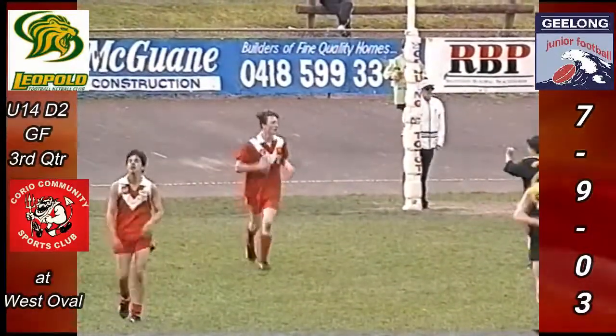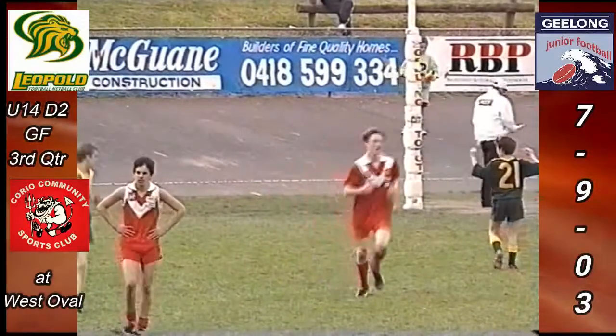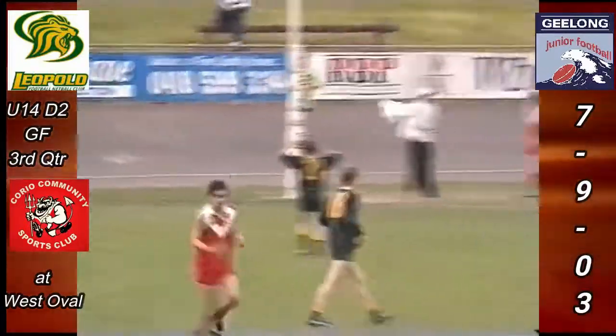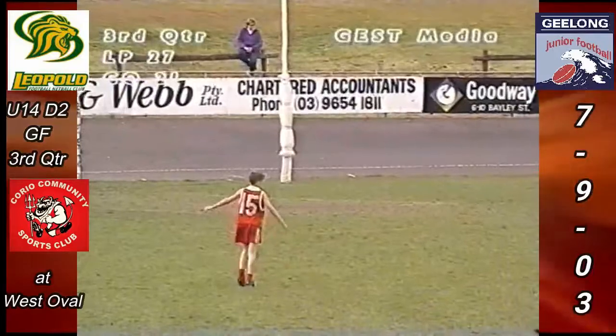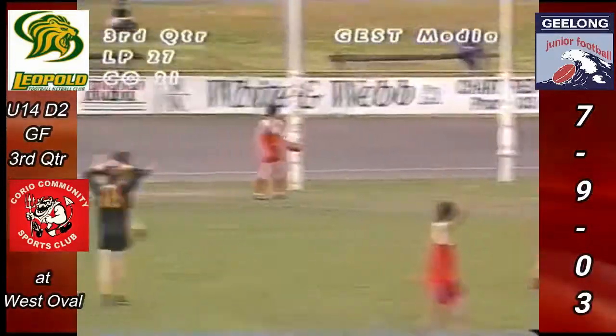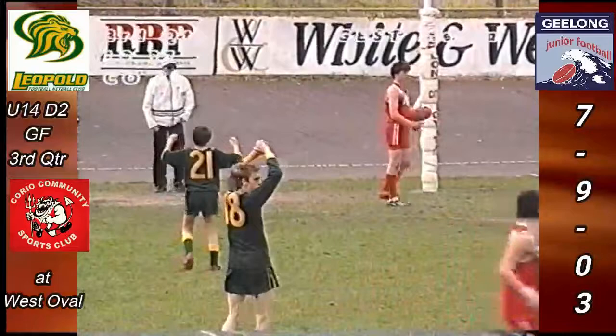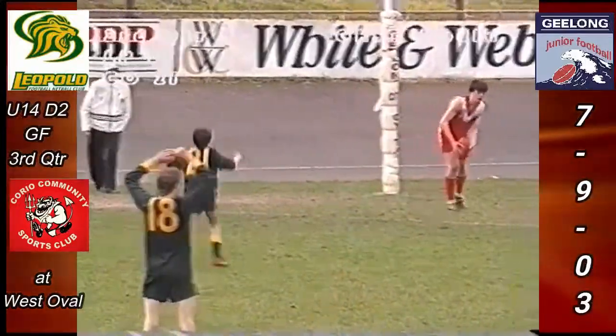They move to 3 goals, 9-27. And Corio, 3 goals, 3-21. So Leopold doing all the attacking in the last 5 minutes or so after Corio was storming back. Someone different to take the kick in? Yep. Lawrison now is going to take the go for the mark.